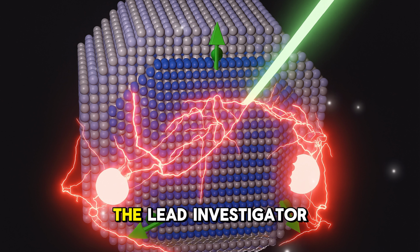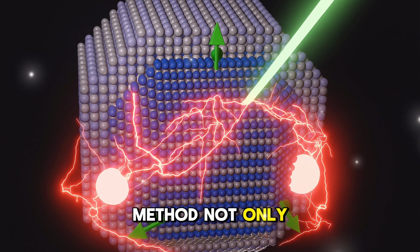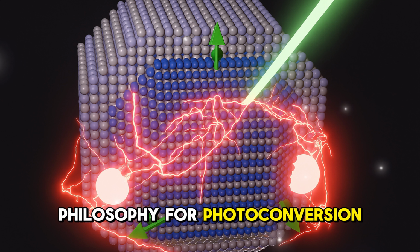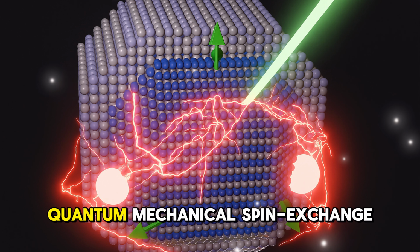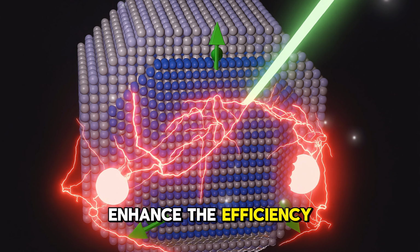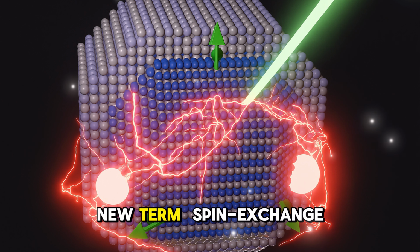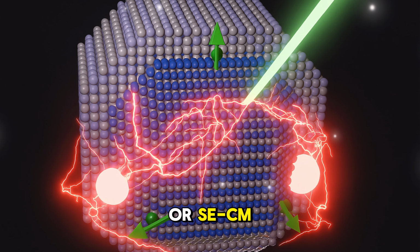Viktor Klimov, the lead investigator at Los Alamos, emphasizes that this method not only deepens our understanding of spin dynamics at the quantum scale, but also signals a new design philosophy for photoconversion technologies. In his words, this demonstrates how quantum mechanical spin exchange interactions can be harnessed to enhance the efficiency of photoconversion devices or photochemical reactions. This innovation gives rise to a new term, spin exchange carrier multiplication, or SECM.